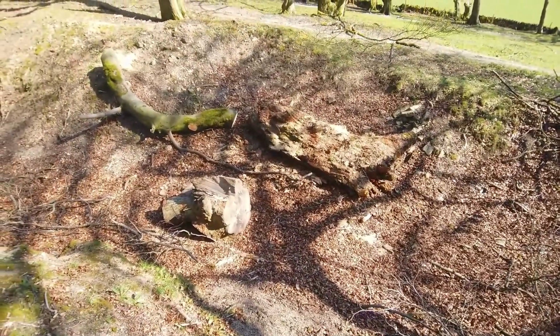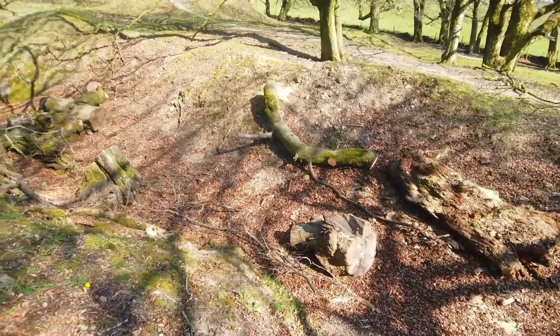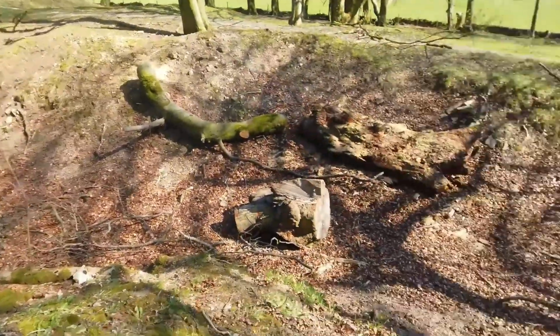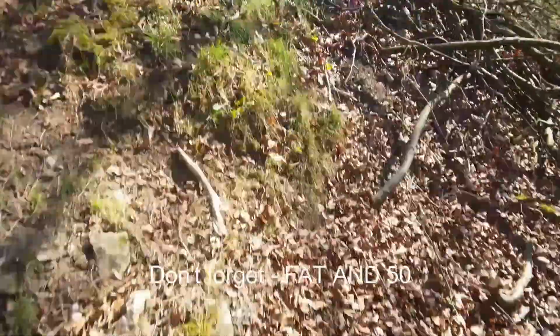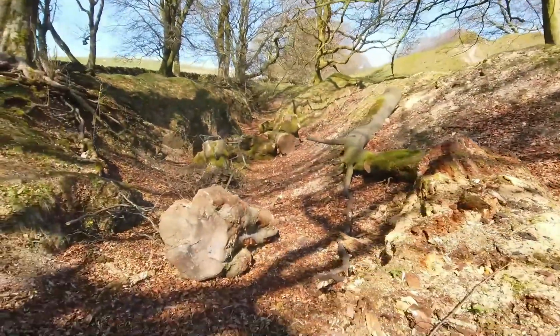So this is a small copse in the Peak District, and you might be able to just make it out. And this is a very wide-angled lens, but I'll just try and go down here. Whoop, this is going to be it. Oh God!